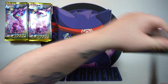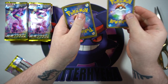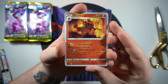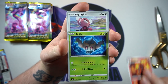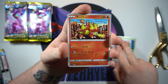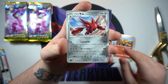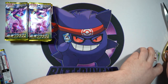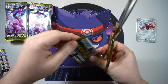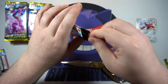First pack. Let's go. All right, one to the front. Been a while. Been like a week, like I said, since I opened some Japanese cards. We've got Magmortar, and we're already messing up. Phantom. Hey, Stuffle. Ooh, we got Magmar there, so both of them there, and we have Scizor on the end. So no first pack magic, but you know what? That's not bad. 29 to go. I'm sure we can get something.